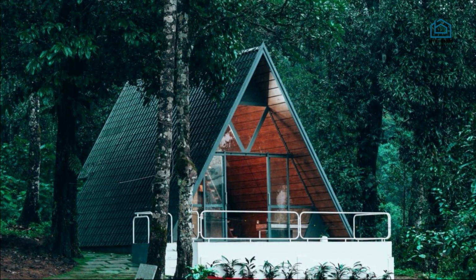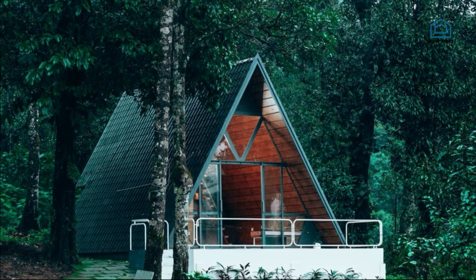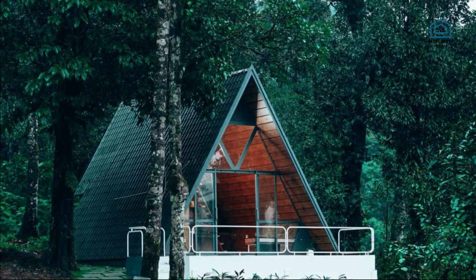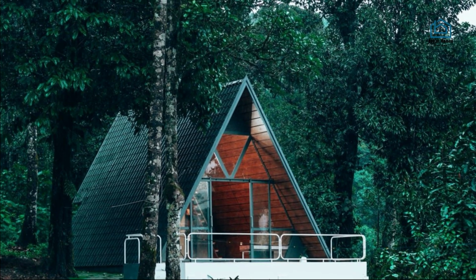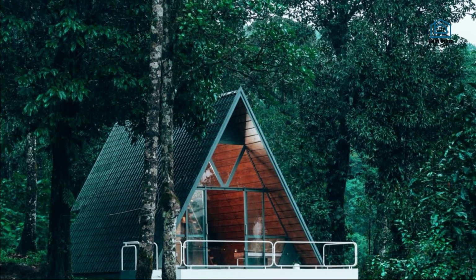The front gable is defined by a large glass facade that reveals warm, honey-toned wood paneling inside, while a clean, white elevated terrace serves as a modern pedestal for the cabin, providing a sharp architectural contrast to the organic environment.